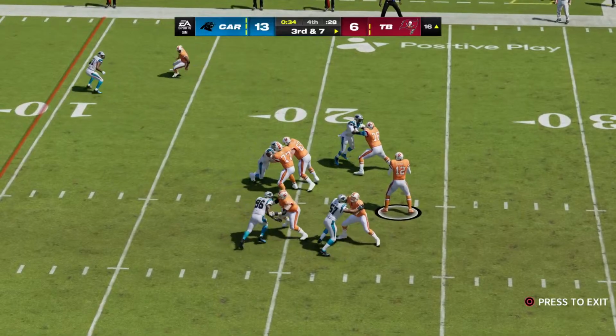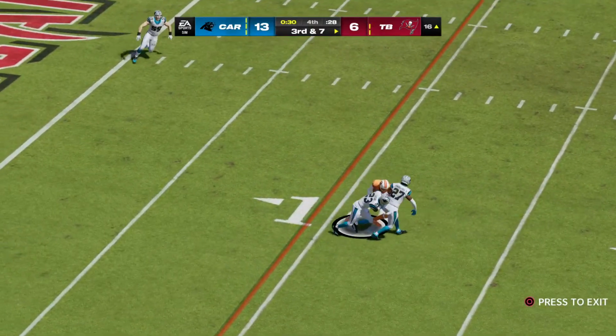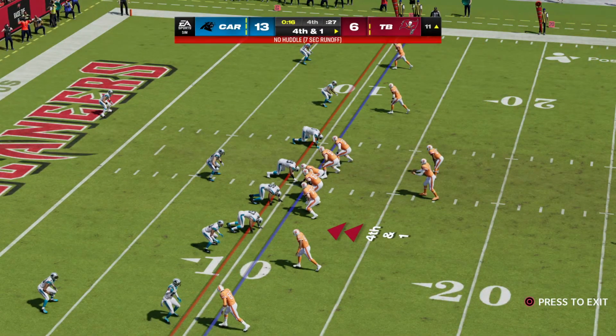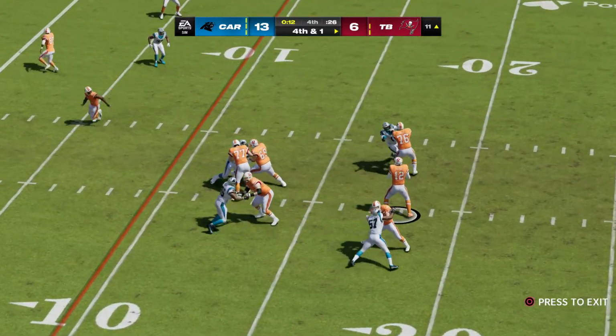Shotgun, Freeman. Looks in the pocket, rolls to the left. Freeman's going to keep it. Gets near the marker, but he's not going to get there. 4th and 1. 17 seconds left. Still 2 timeouts. Bad clock management here by the Bucs, it feels like.